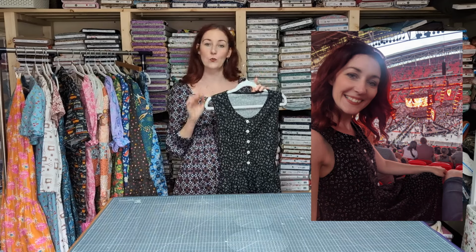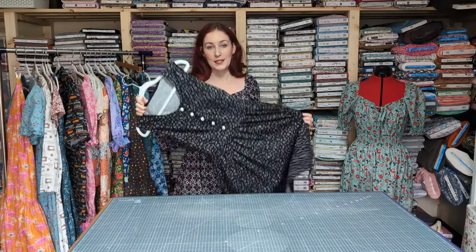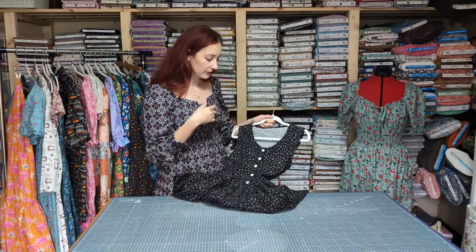Now this is one of the other reasons why I love quilting cotton. You can get so many different types and themes that you can use depending on what you're doing, or that just suit your personality. So I love a theme, and I'll go through some examples of the reasons why I've made them and where I wore them to. Although that doesn't mean I just wear it for that occasion.